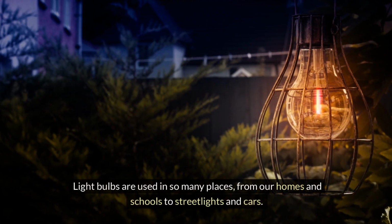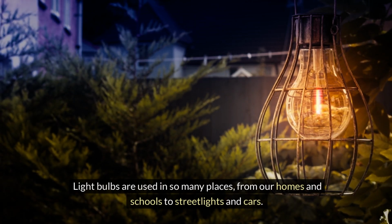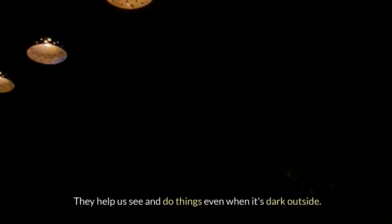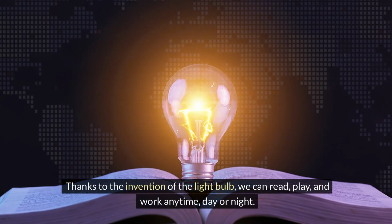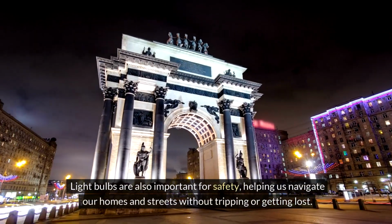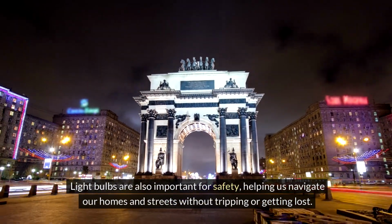Light bulbs are used in so many places, from our homes and schools to streetlights and cars. They help us see and do things even when it's dark outside. Thanks to the invention of the light bulb, we can read, play and work any time, day or night. Light bulbs are also important for safety, helping us navigate our homes and streets without tripping or getting lost.